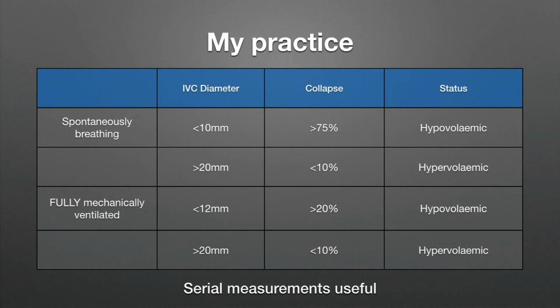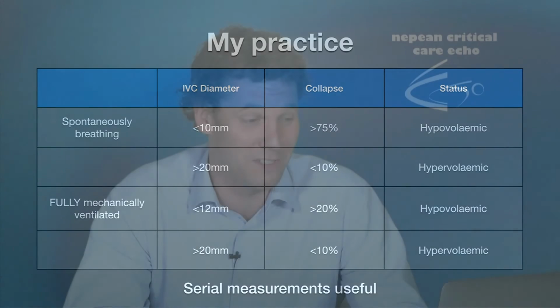If you have a patient who is fully mechanically ventilated, the evidence would suggest you can have just a little bit of a bigger IVC diameter, maybe 12 or maybe 14 millimeters. And if they've got any kind of collapse, then you can say that maybe they're hypovolemic and they'll respond to a fluid bolus. And again, if you've got a big plethoric, non-collapsing IVC, they're likely hypervolemic and will not respond to a fluid bolus. I do think that you need to do serial measurements.